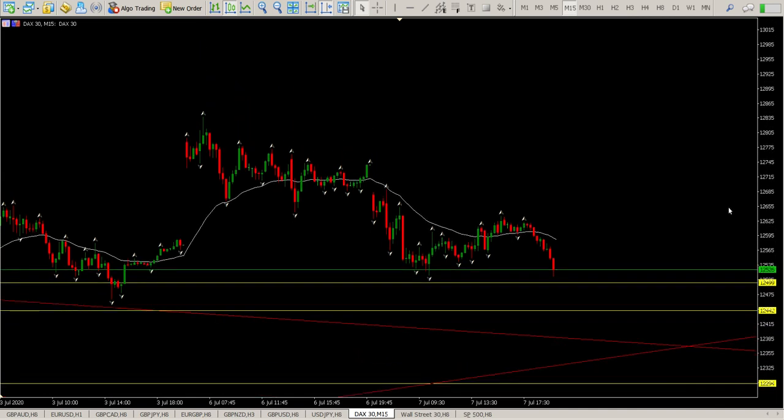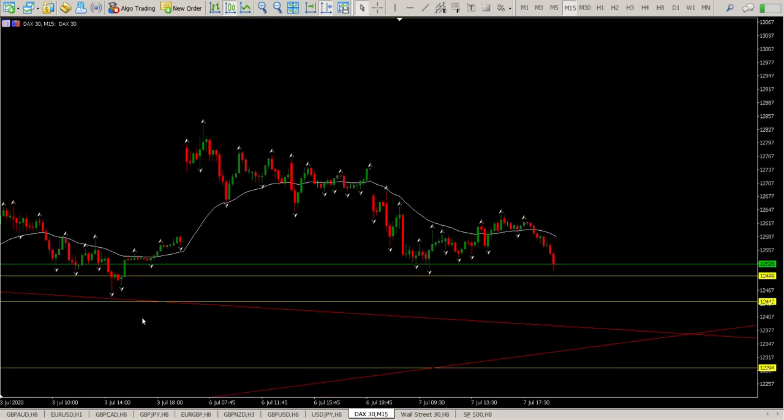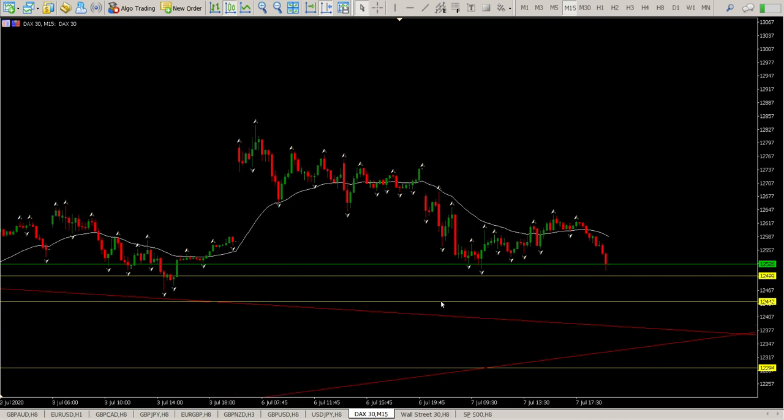So draw your levels in, watch the levels. We may actually just bounce right here where we are, or we may bounce further down, or we may come down to these levels. So the trick is just to be patient and wait for it. As soon as we see price action, and remember for me, it's pin bars, inside bars, and engulfing bars. That's pretty much the only 3 price action patterns that I look at. Okay, so short summary is staying out of it until I see something happen at one of these levels.